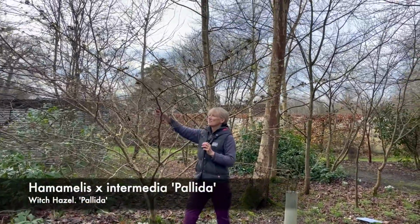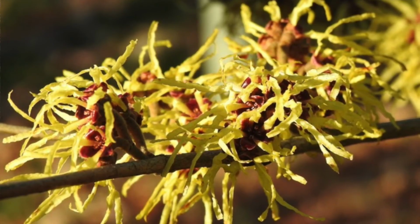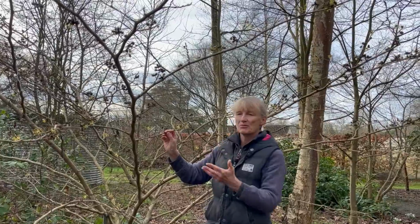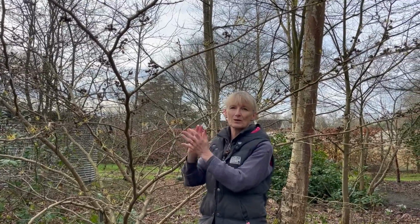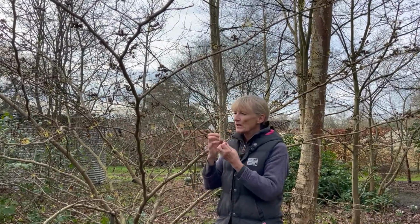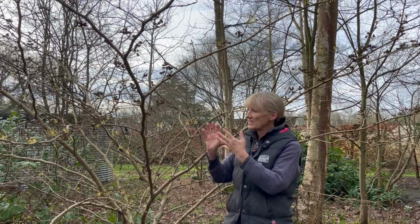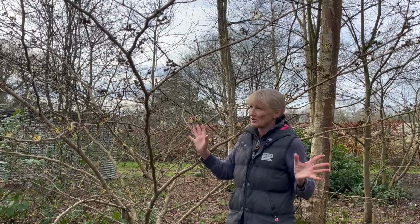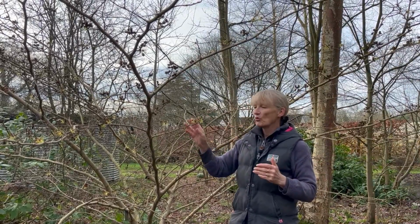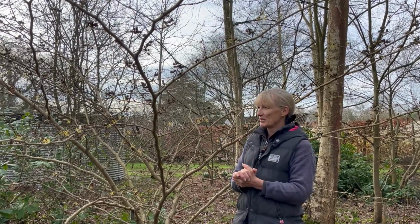We are well past the peak of Pallida's flowering now. She often starts whilst the leaves are still on her in November and goes through December and January, so we've just got a few little blooms hanging on. But they have the most beautiful, sweet, citrusy, spicy scent, which just lights up a January day. They come in different shades of yellows, oranges, reds, and as I said, we have a multitude of different varieties. They also have beautiful autumn colour, but for scent, they're absolutely fabulous.